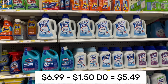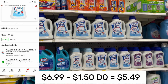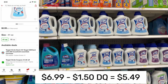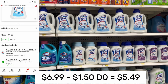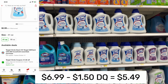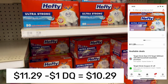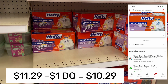Anytime I can grab the Lysol sanitizer, I do. It's $6.99 for the smaller 41 fluid ounce bottle. There's a $1.50 digital coupon, making it $5.49. And I believe that digital coupon also applies to the larger bottle if you need a larger bottle. You just have to redo the math of the spend 50. And if you bought everything prior to this item, plus the hefty trash bags, that'll get you to the $50. Just over $50 for the spend 50.